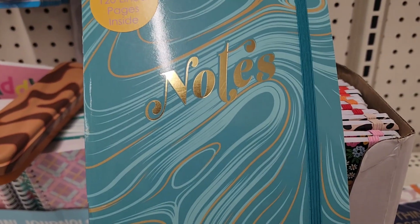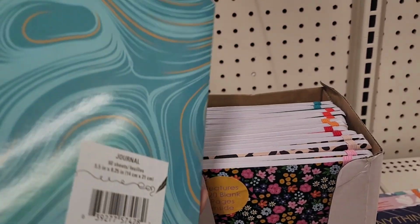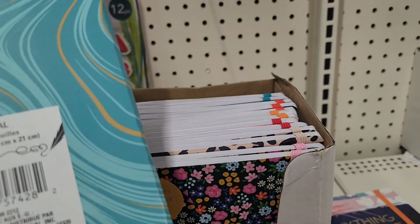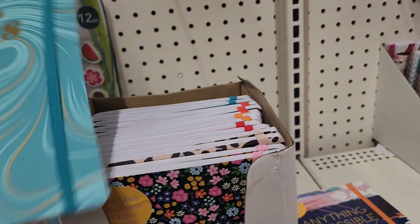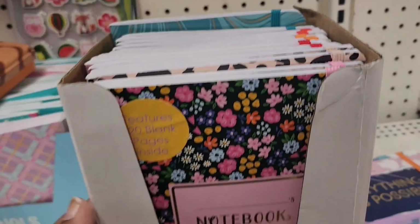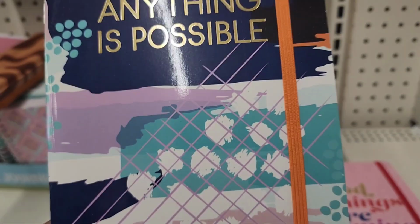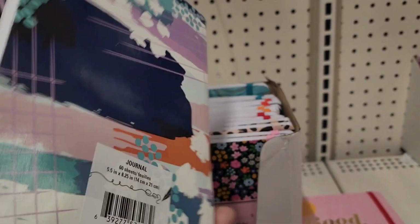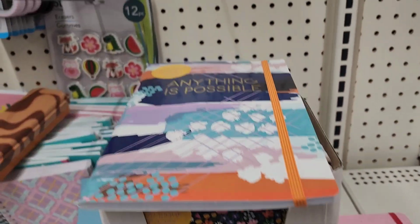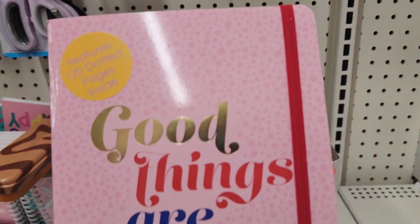Yeah, and this one says note, 120 line pages, and it has the elastic binding. It goes all the way around. And this one is 60 sheets. So they are really, really nice, and it's lined, regular lined. And then this one here says anything is possible, lined with that beautiful orange elastic as well.